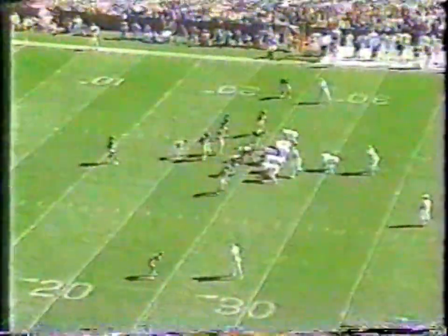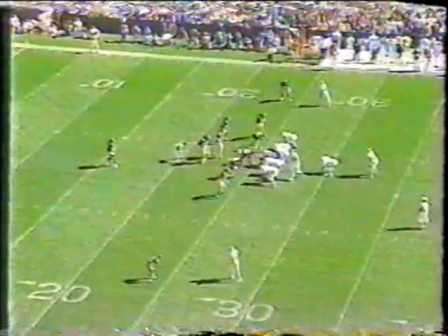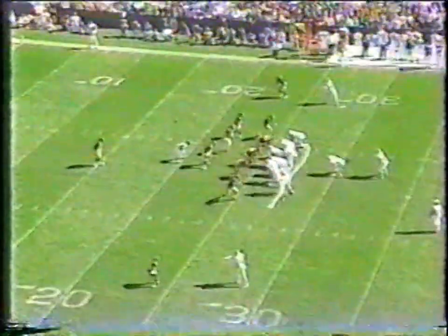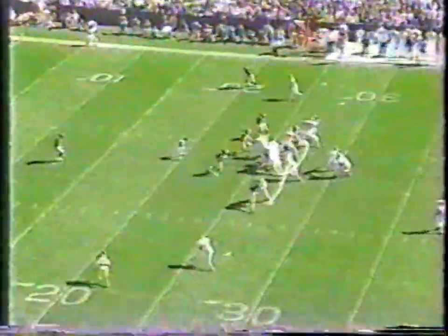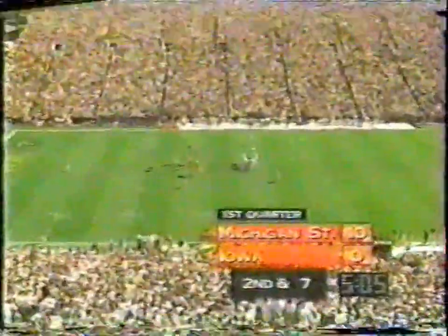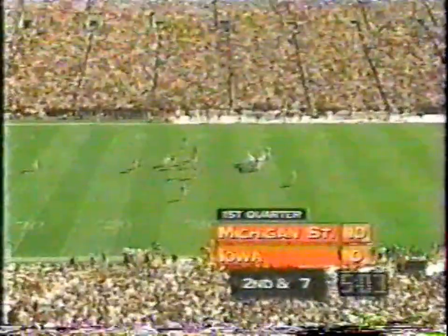What do we got here? We've got the three man here. You can't see it from this angle, but maybe they move this guy back. Oh, they've got one, two, three guys off the line of scrimmage here, and they're moving at the time of the snap, too. You can't do that. You got to get set there. So it's second down and seven. Line of scrimmage is the 30.